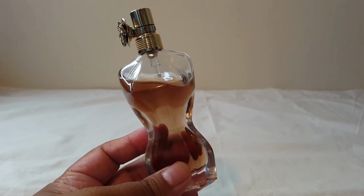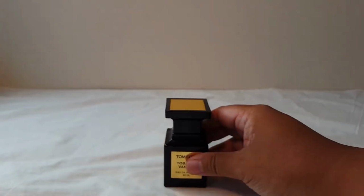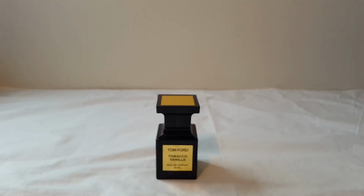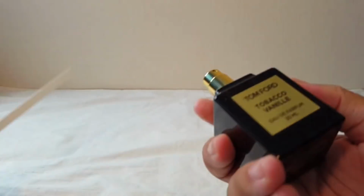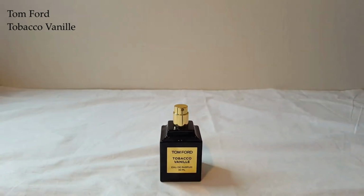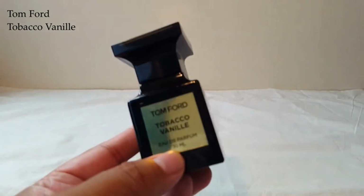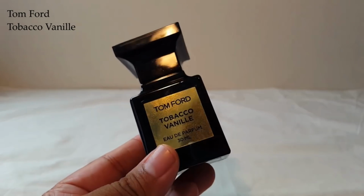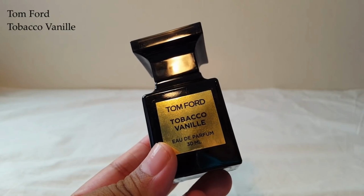Let's move on to the second fragrance. It's from the house of Tom Ford, and I think that this might be my favorite from the house of Tom Ford. It's also one of the most popular in their private blend collection. It's Tobacco Vanille. I do want to review this one at some point because this fragrance was one that really played a big part in my fragrance journey. I have loved this one for so many years.